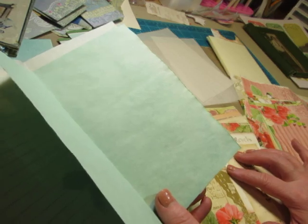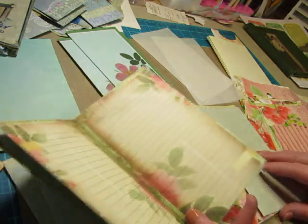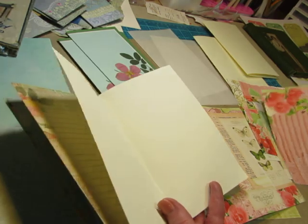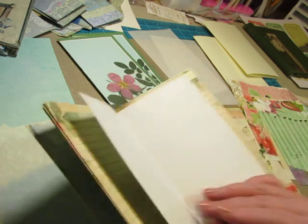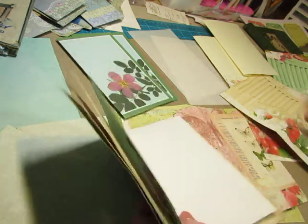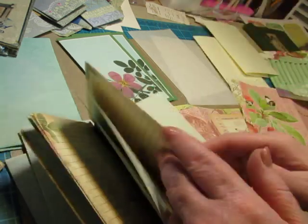Well, let's see. It's going to have 4. So I think it's time to put another one of these in. So that's 4 pages right there. 5. 6. 7. What color was that? 8. 9.